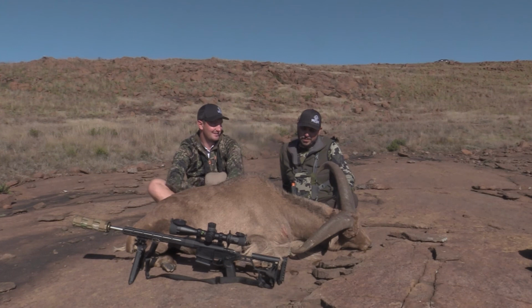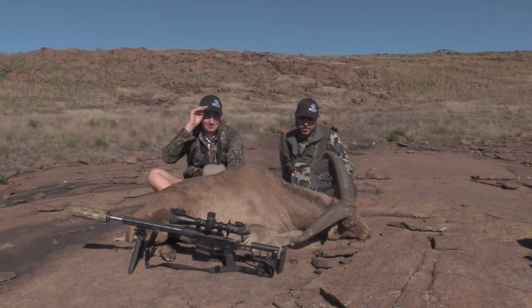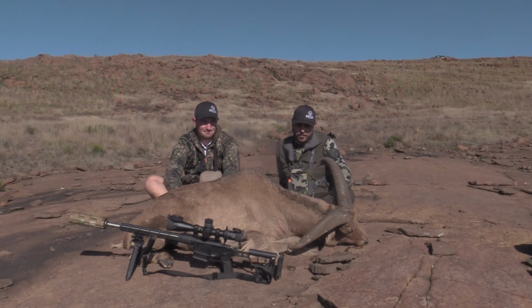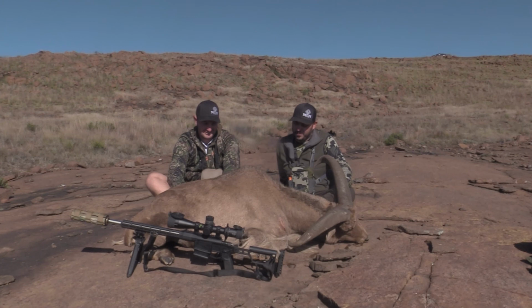There was a group of 8 to 10, and it was easy to see who the biggest ram was for sure. There's a couple of rams in there and this guy towered over the rest of them. But we just needed a clear shot to make a safe shot so we didn't injure another animal in the process. After what felt like an hour sitting there on the rocks, prone, he finally moved out and I touched it off. And he went about 5 yards.